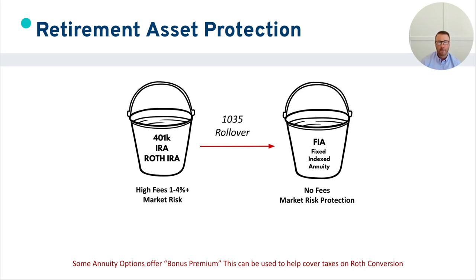A lot of people ask, how can you move your money from an IRA or 401k to an FIA? Well, we can do what's called a 1035 rollover. Basically it keeps the same tax status. So if it's an IRA, it's tax deferred, or if it's a Roth IRA, where you've already paid taxes on it, either way, it keeps that same tax status.